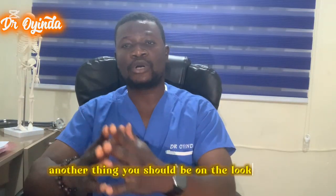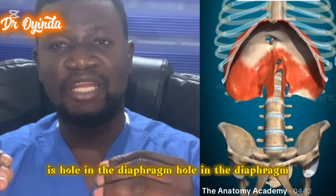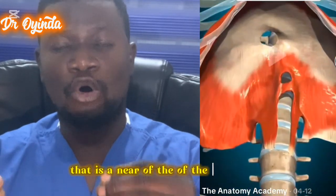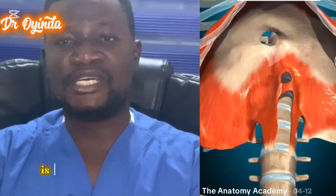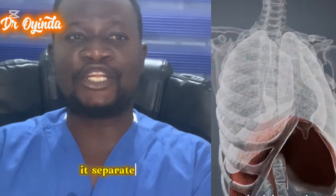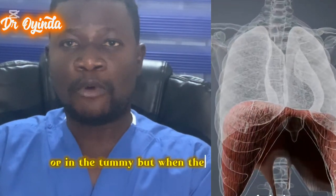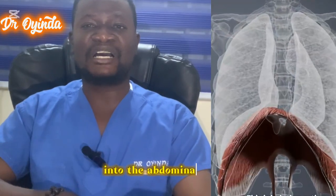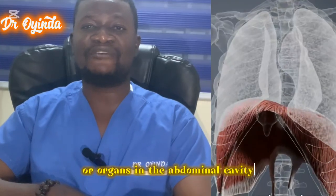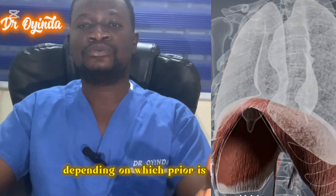Another thing you should be on the lookout for in children with ectopia cordis is a hole in the diaphragm. That is, hernia of the diaphragm. The diaphragm is the membrane that separates the thoracic cavity and the abdominal cavity. It separates the organs in the chest from the organs in the abdomen or tummy. But when there is a hole in that diaphragm, organs in the chest can be herniated into the abdominal cavity, or organs in the abdominal cavity can form a hernia in the chest cavity, depending on which pressure is greater.